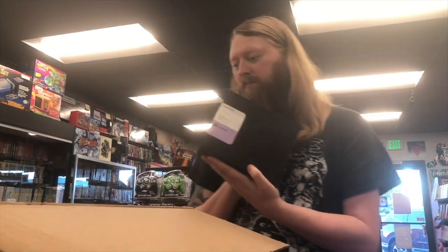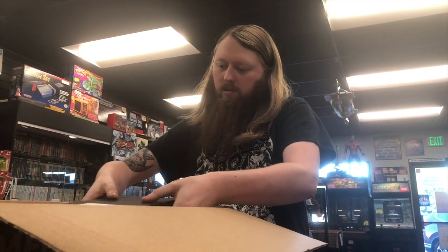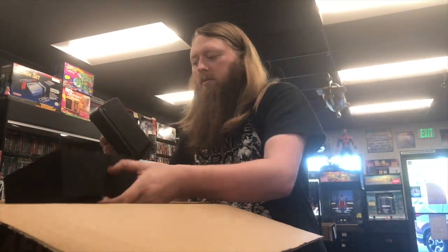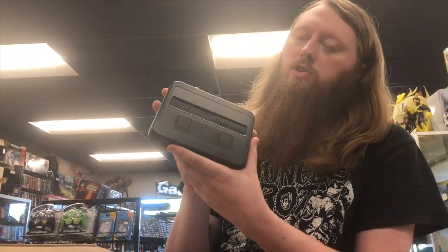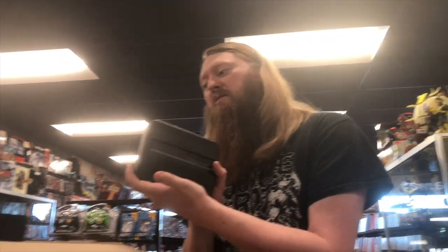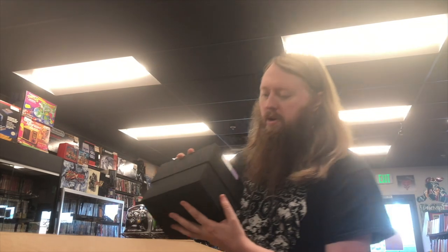Analog Super NT. Come on. This is a super awesome Super Nintendo that outputs in HD, and it is very expensive. That's what the controllers go to. So there's that, and then we have one more box with all the Super Nintendo games.